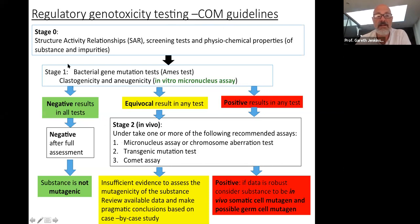But essentially what this shows is that there are stage 1 tests, which are carried out in cells in culture, and stage 2 tests, which are carried out in rodents usually. For some compounds, if they're negative in vitro, that is sufficient to say this compound isn't mutagenic, therefore it can be pushed forward for licensing and for sale. For pharmaceuticals, they tend to have to go through a stage 2 in vivo test. There are various different results that can come out of this, either positive, negative, or equivocal, where you can't quite make up your mind. And so there's this framework for testing to protect the human population.